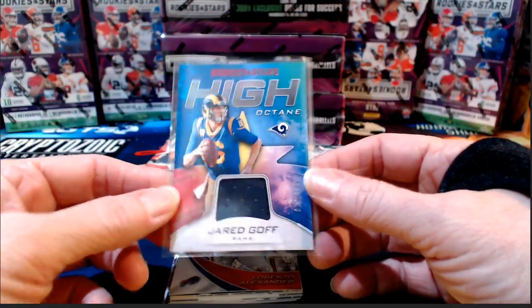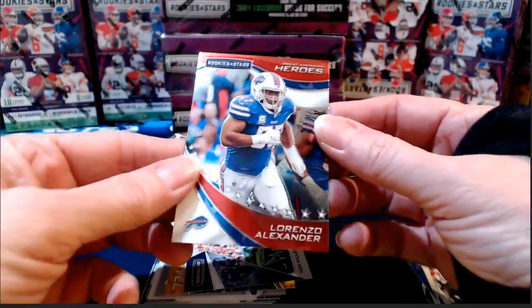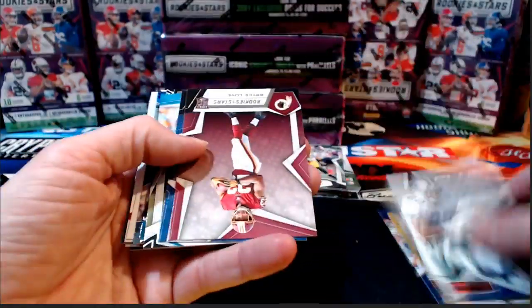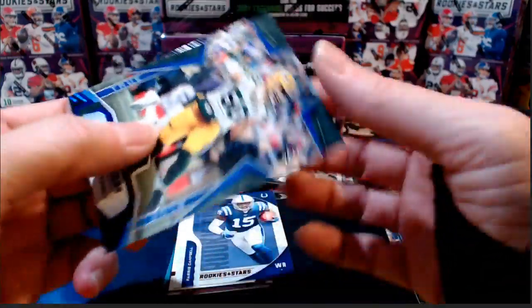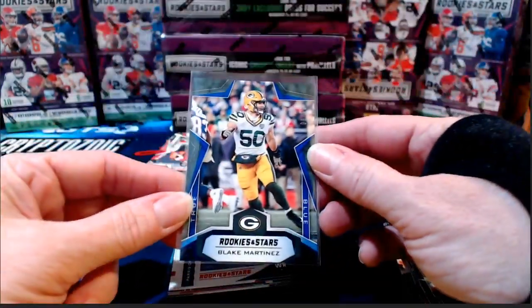That is numbered to 125, a relic for Jared Goff and the Rams. This is a kind of a chrome version, which Panini sometimes calls Optichrome. I don't know what they're calling it in this set, but that's basically the deal. Looking to see if that's numbered. It is not. This is my first time through as well, so we're going through this together, figuring out what might and might not be numbered. That is numbered, and it is numbered to 49 with Blake Martinez and the Green Bay Packers.